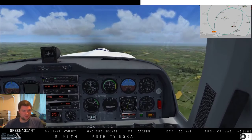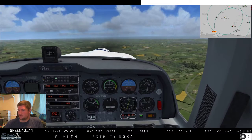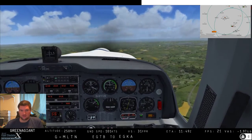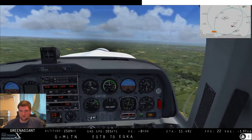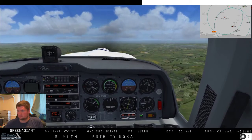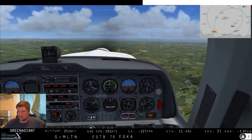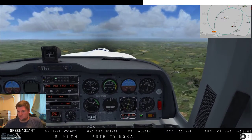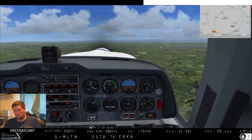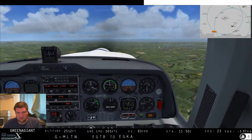And should we do a military circuit join? I think we might. In a Grob, which is quite funny. See if we can get ourselves up to 6G. That'd be nice. We'll do that for as long as there's no traffic at Shoreham. Because it's a military join procedure, and if there's civil traffic there, they'll go nuts. They won't know what on earth is going on.